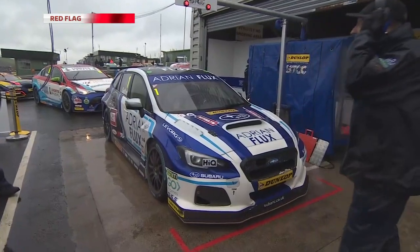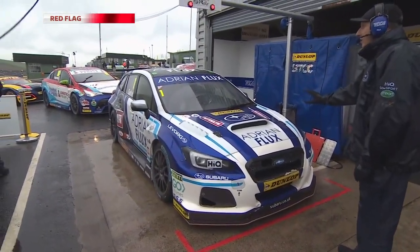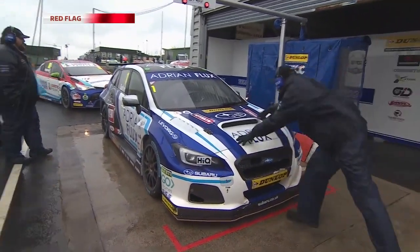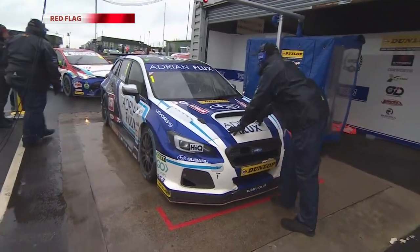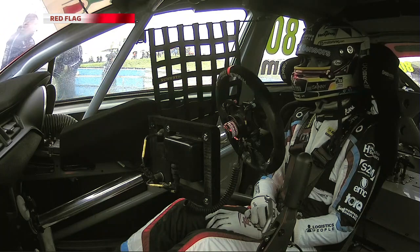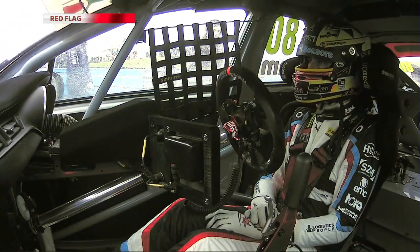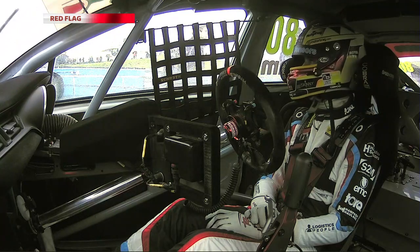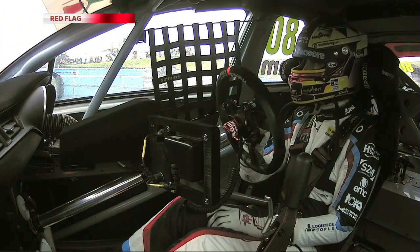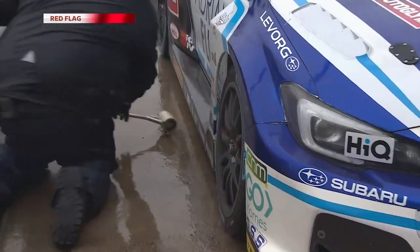Yeah, Ash Sutton is going to take another full points win. Ingram is going to get second, so it's going to be an interesting championship situation now, with last year's champion really coming good at just the right time. And Tom Ingram taking, as he has tended to do in recent events, another good haul of points in the middle race. We confirm a result at 20 laps. Sutton, Ingram, Jordan being the top three. Ash Sutton confirmed as the winner. Tom Ingram takes second, and Andrew Jordan will be there for the podium.